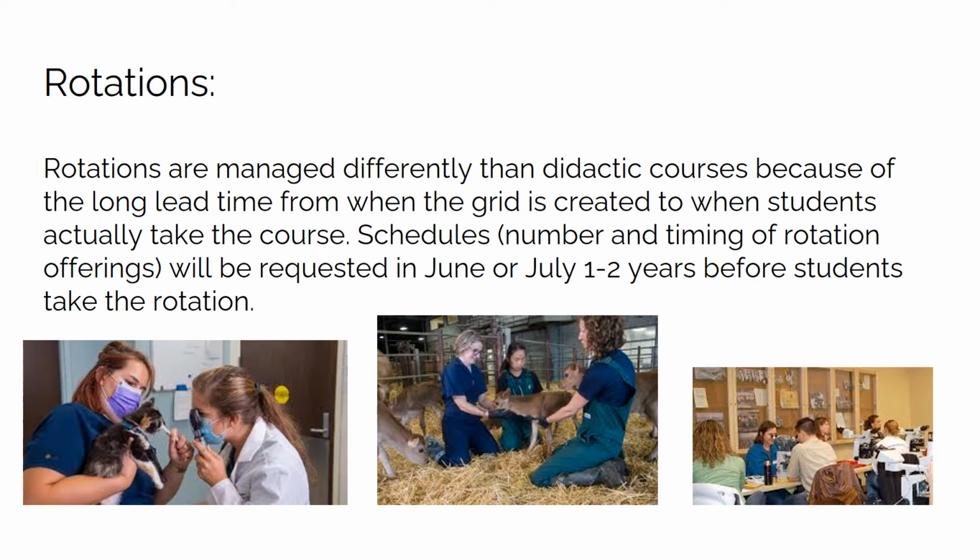Rotations are also a little bit different in their management. Those, again, we have control over from the standpoint that we decide when we're offering them, how frequently, how many times a year, things of that nature. But because of the enormous lead time in students preparing for rotations, we will be asked as course coordinators for rotations 1 or 2 years ahead of time when we are going to be giving rotations in the future.